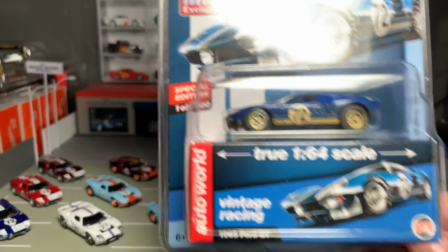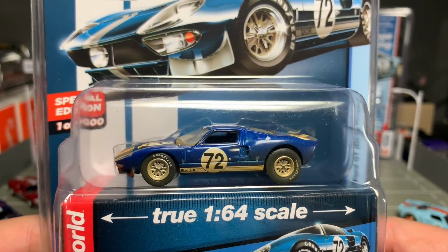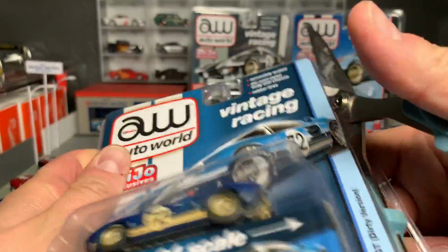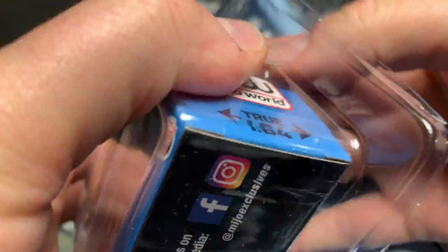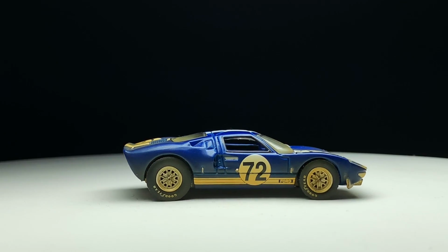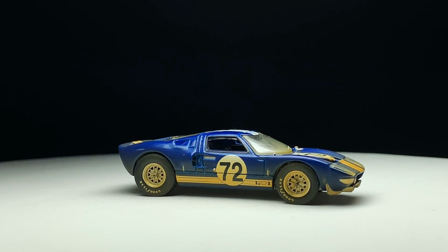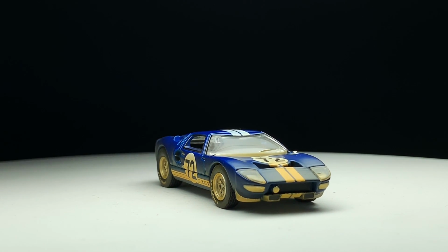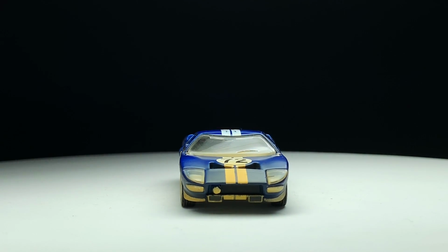Well, let's just walk through them, right? We'll just get to it right now, and we'll open them up with the scissors and so forth. But the first one is the number 72. I believe, and you auto historians can help me, that this blue number 72 was a test car. It may have raced a couple of times in Le Mans, the 24 Hours of Le Mans.